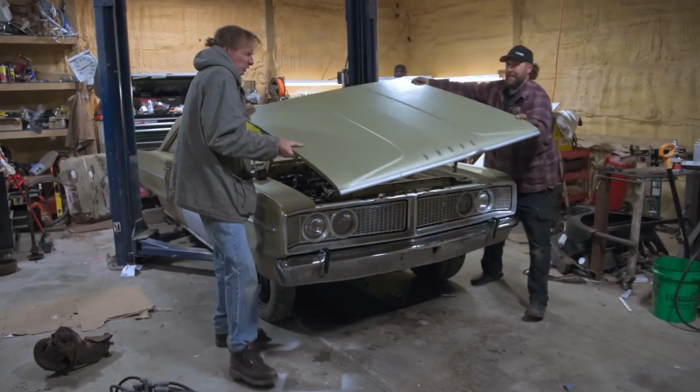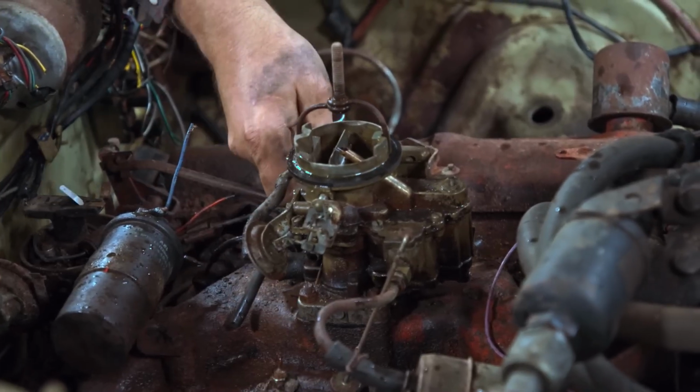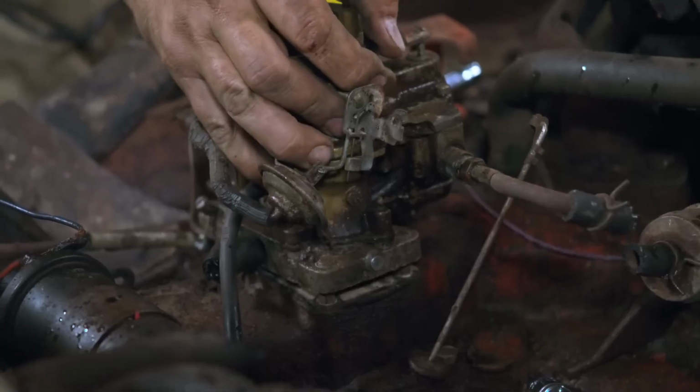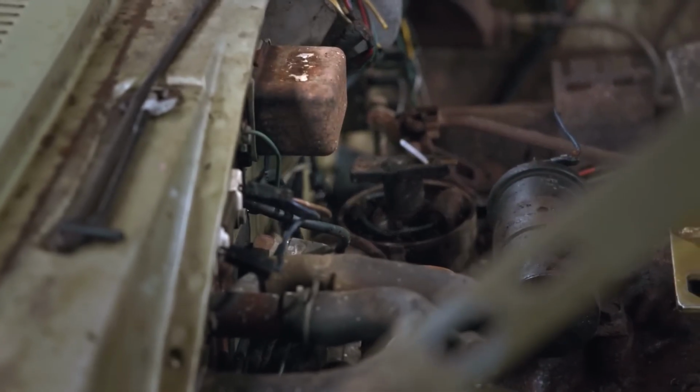Transmission crossmember bolts out. Speedometer cable unhooked. Transmission cooler line stays. Shift linkage is unhooked. Transmission drive shaft is out. Oh, I went right through it like butter. We might have to drop that crossmember. Yeah.